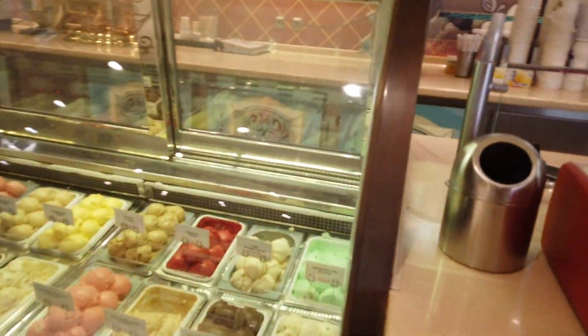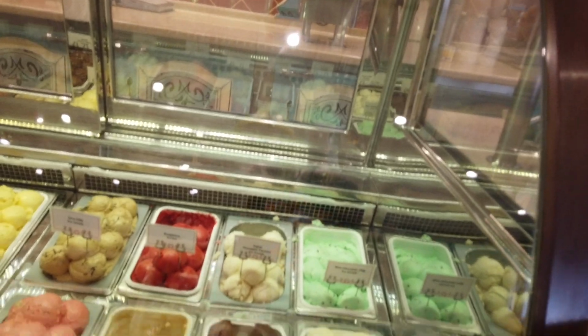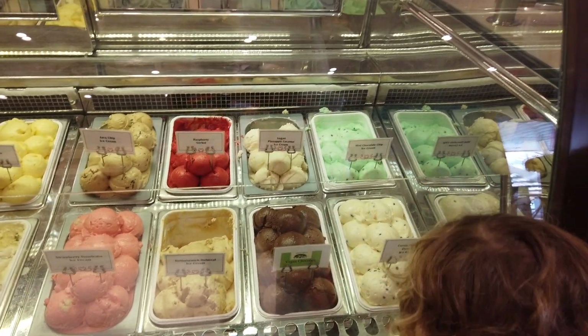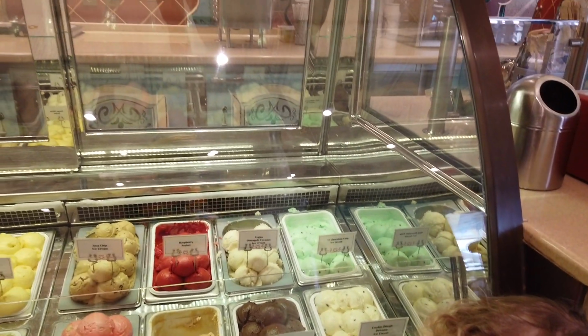I was coming to see if you had vegan ice cream, which I see. Vegan chocolate and vegan pineapple. Yeah, two pineapple too.